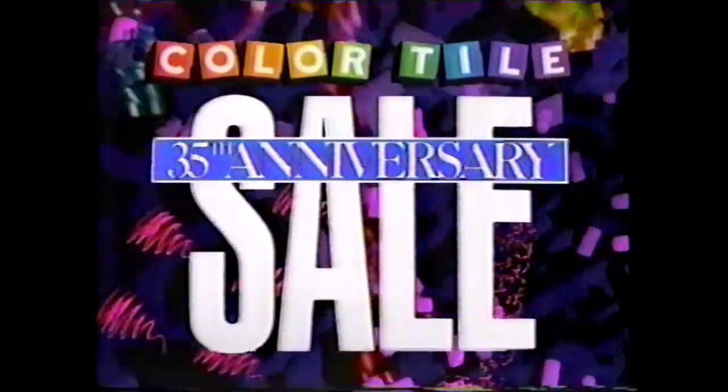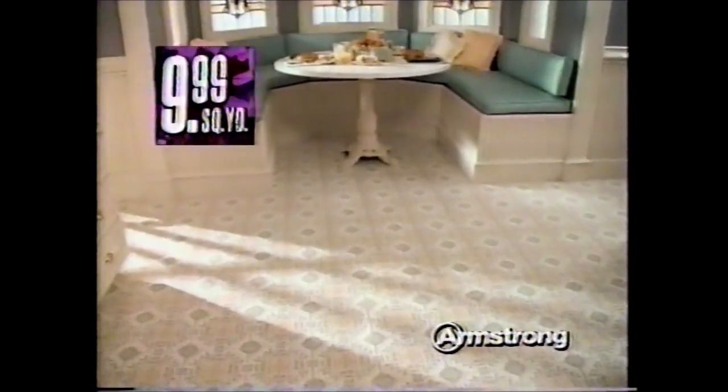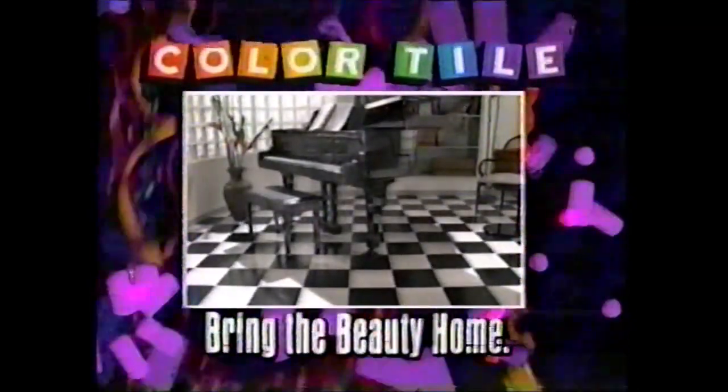Color Tile's 35th anniversary sale is on now. But hurry, it's the final week to save up to 50% on our huge selection of ceramics, vinyl, even wall coverings. This handsome ceramic, only 64 cents. Every in-stock Armstrong Sundial Solarian Sheet Vinyl, just $9.99. This fashionable ceramic, only $1.39. And decorative bouquet wall tiles, just $1.99. It's the final week to save up to 50% at Color Tile's 35th anniversary sale. But hurry, sale ends Sunday. Come now and bring the beauty home.